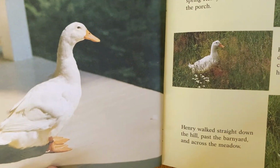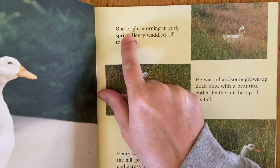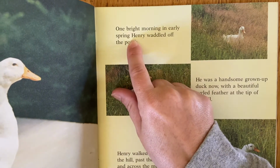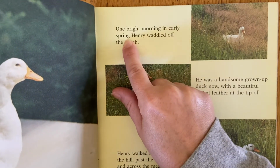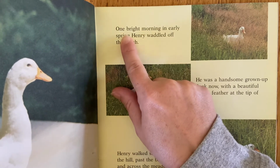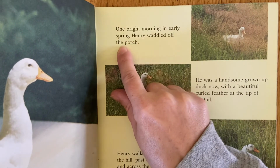And there he is. One bright morning in early spring, this must be a year later, right? Because it was spring when he first found the egg. So one bright morning in early spring, Henry waddled off the porch.